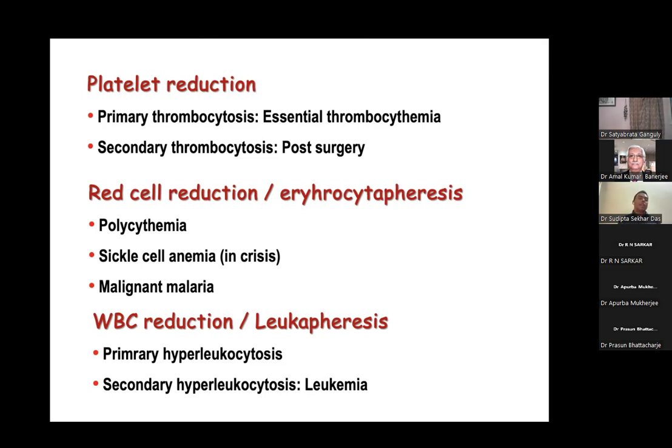Then malignant malaria. Many times in malignant malaria, your red cells are loaded with Plasmodium falciparum or Vivax or whatever, and the load is so high that the patient is on ventilation or in the ICU, right? So you can reduce these infected red cells, and during the procedure you can pump normal red cells into the patient, which may save the life of the patient. Then WBC reduction or leukapheresis, mostly done in hyperleukocytosis, primary or secondary. I know the students have seen that in many patients of leukemia, the leukocyte count keeps increasing and increasing. One day it is so high that you have to do a leukapheresis, right, to reduce the WBC count.